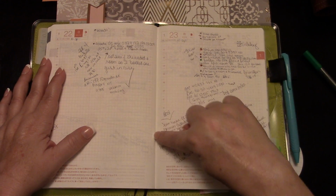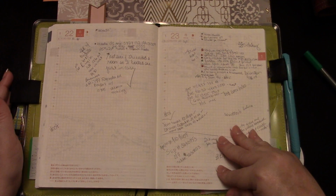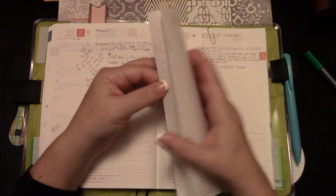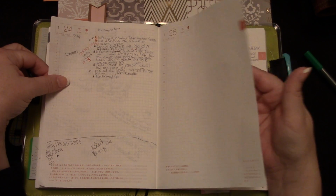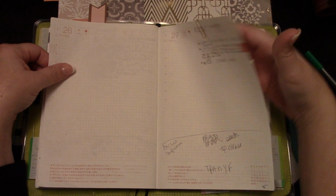But I started drawing the line for the scratch pads. I have a little section with the host section, and it's working out really well for me. I'm getting all my tasks done, and so far, I'm really liking it.